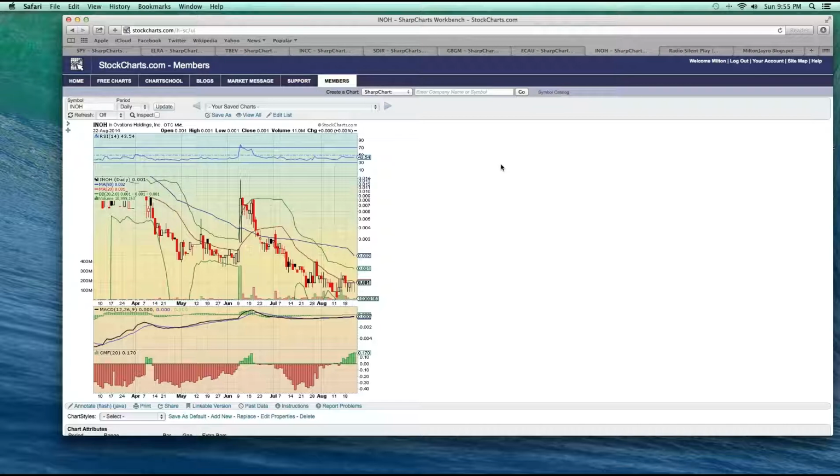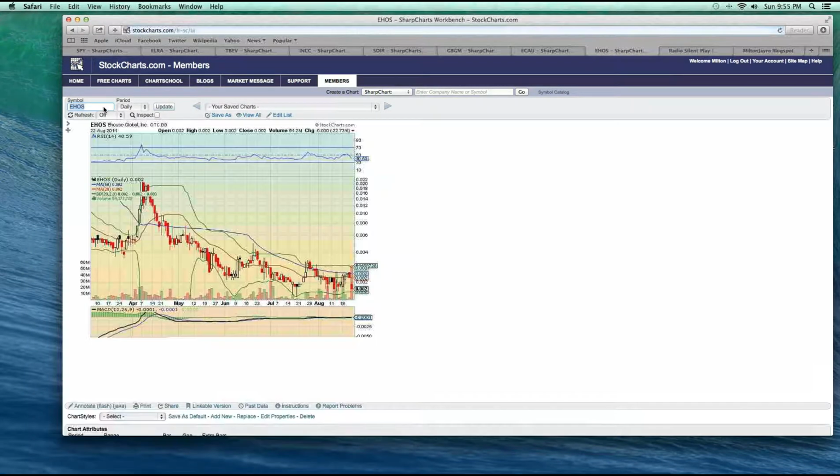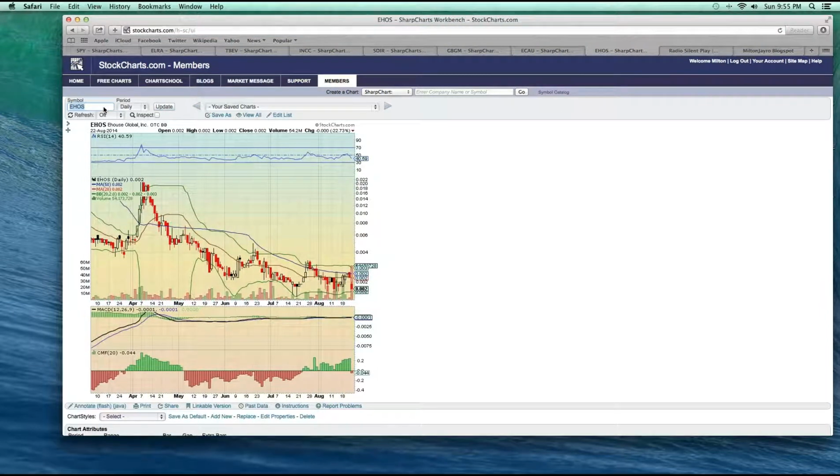Okay, let me give you one second. Okay, if you look at the EHOS, the EHOS is testing that bottom of that Bollinger Band. What I would do on the EHOS, I would look to see any pullbacks and have my stop close at that 16. If it closes below 16 on two consecutive closes, I would likely get out.